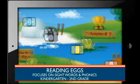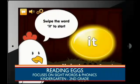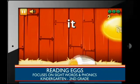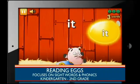So Reading Eggs, my daughter uses it. She's in first grade right now, and when she gets out of school, she wants to come into my office. Can I get on Reading Eggs? Well, let's get your homework done first, then you can get on Reading Eggs. That's promoting reading and at the same time makes them excited to do it. It makes them motivated, especially for Reading Month. You want to get them motivated to get those minutes in for Reading Month, and that app does that. It's colorful, lots of movement. I can see why that one works.